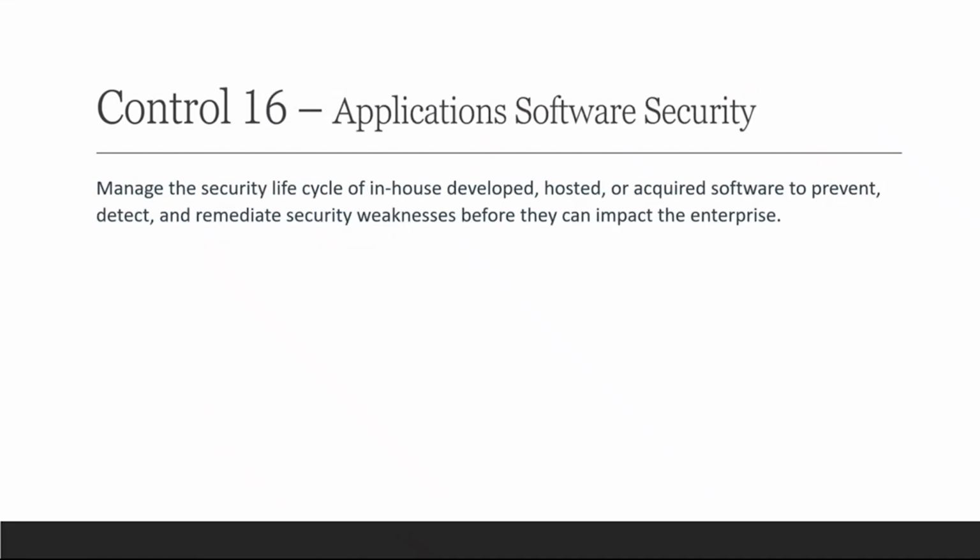Good. Application software security, same thing. Make sure people that need access have access, and people that don't should not have access. And then go ahead, next one.